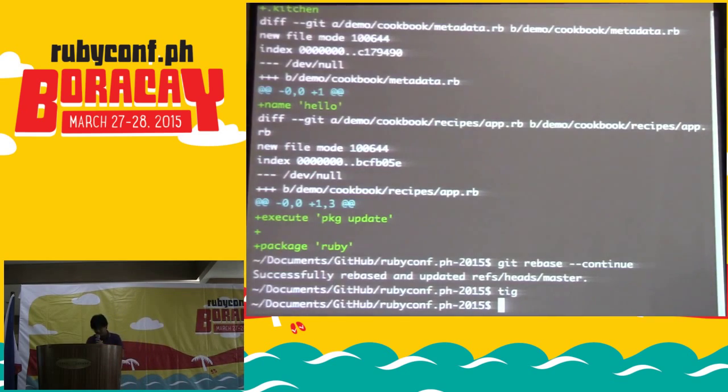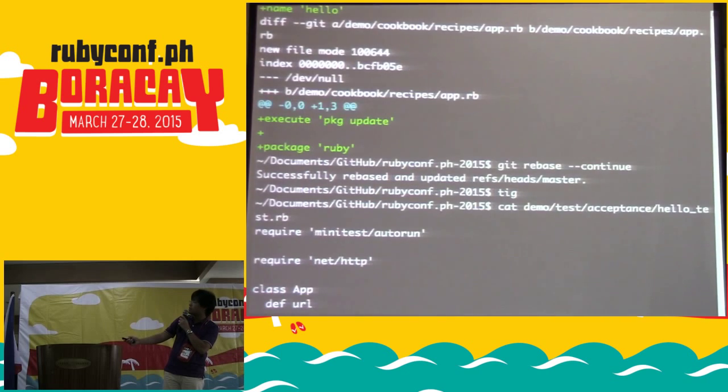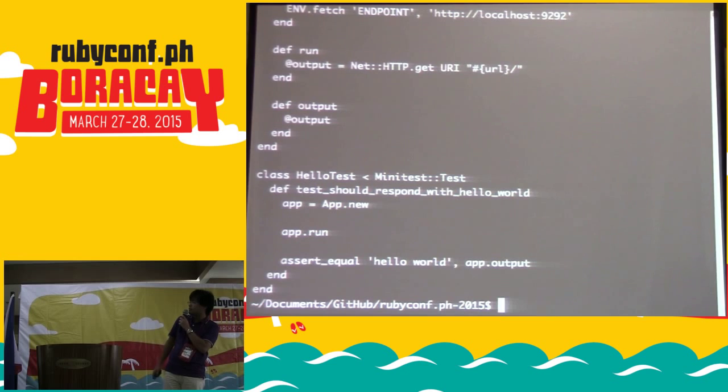And then in my test, I'm actually using a basic Net::HTTP GET to get the output of my rack application. I get the actual endpoint using an environment variable, or if not, it reverts to localhost. And yeah, that's the thing. If you have questions, or if you want to see the demo after I prepare later, yeah.